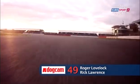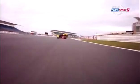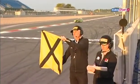We're on board with the number 49 green bike. Are we going to see Tim Reeves do a block pass? Can we fight back for the sake of Roger Lovelock? I wonder. No, we can't. Reeves has done it in the sunshine here. At the end of the day, most of the BSB crowd are staying around, which is great for these Sidecar boys. They need the encouragement. They like to be on the big stage.